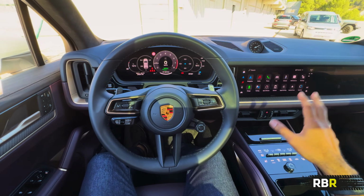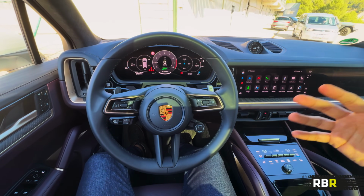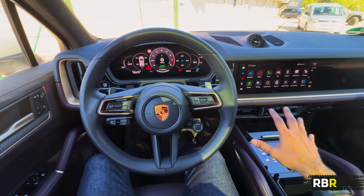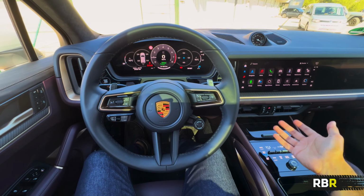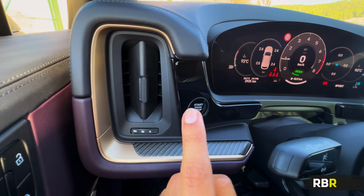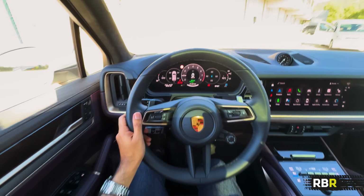Apparently Apple CarPlay has been updated as well to bring in more features from CarPlay. I haven't been able to find that yet on this first drive. I don't know what extra features have been added, but apparently Porsche are the first to do it. And finally, you've got a new start-stop button on this side.